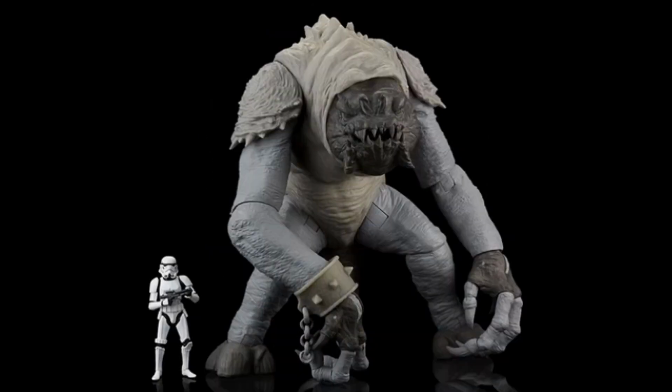And once they actually showed it next to the Stormtrooper, I think this one shows a lot more scale than the last one did. Just because the last one was a 3D rendering, you couldn't really see the depth or anything else to it, whereas with this one, you can definitely tell how big this Rancor is. So yeah, this guy is absolutely massive. But is it worth 350 bucks? It's for you to decide.